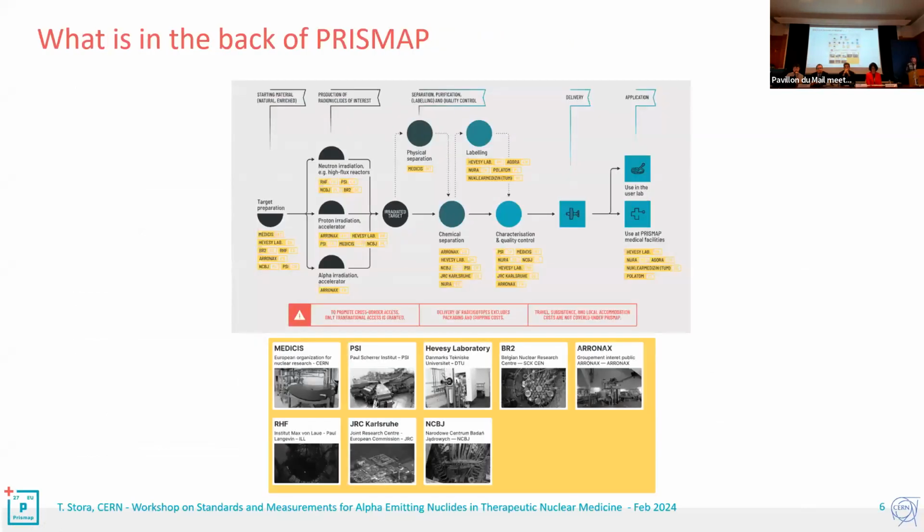So we heard as well how important it is to have a supply chain. This is a full chain of a sequence from the target to the irradiation to the dispatch, purification, quality control, then related to the interest and the high needs that we have from metrology colleagues.